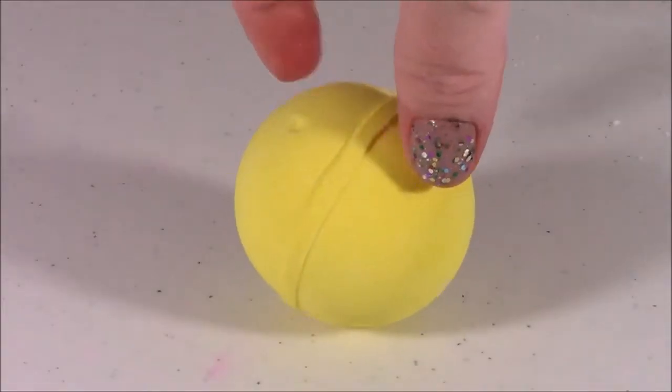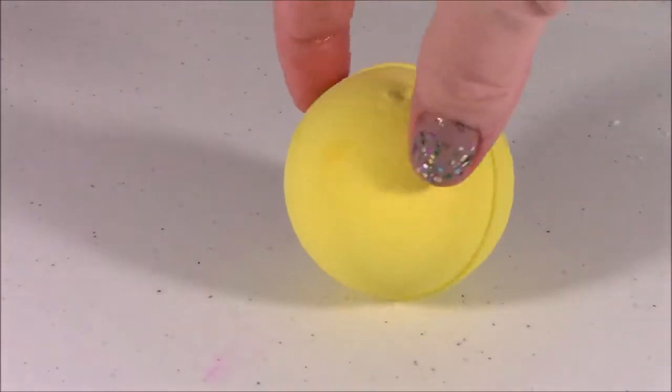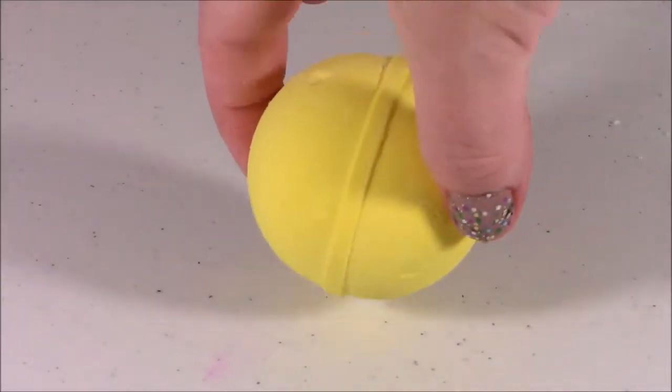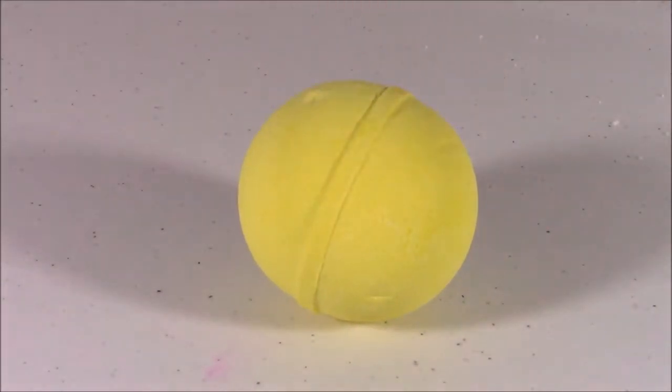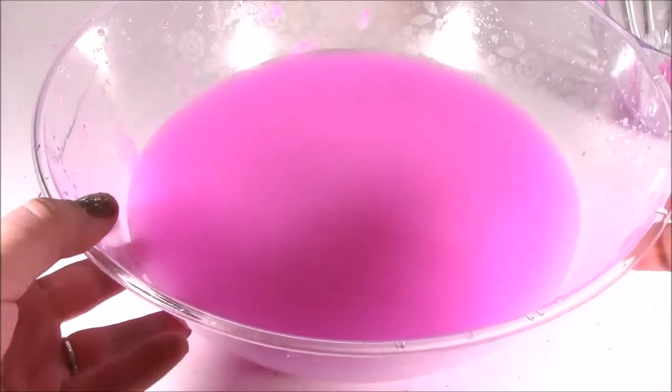Yellow. You know what this looks like to me, you guys? Like a Pokemon ball, like a Pokeball, and it smells like lemon. Very citrusy, and it's big, probably the biggest so far. Let's melt it. Bubble, this thing looks like an egg yolk. Okay. And to drop it into this beautiful pink water.